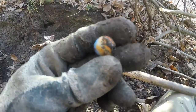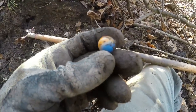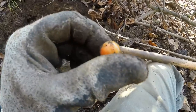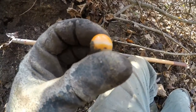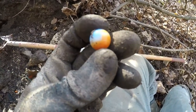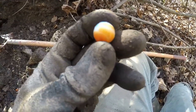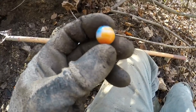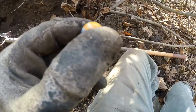Oh man, look at that. Huh. I'm not sure what this is. It's not Marble King. That's nice. Oh. Alright, this thing's beautiful. Oranges and off-white. Look at that right there. I wonder what kind this is. It's no Marble King. Not sure. Maybe a Vitro? I don't know. It kind of looks like a helmet, but I don't know.